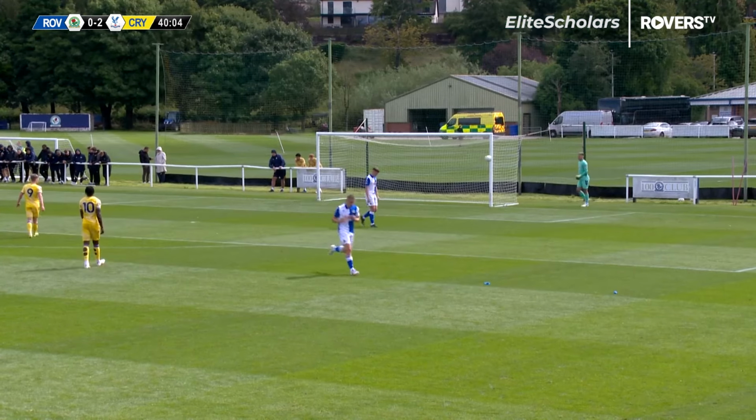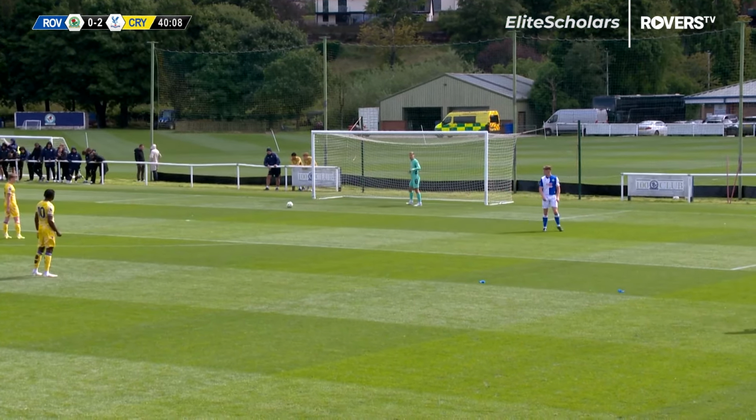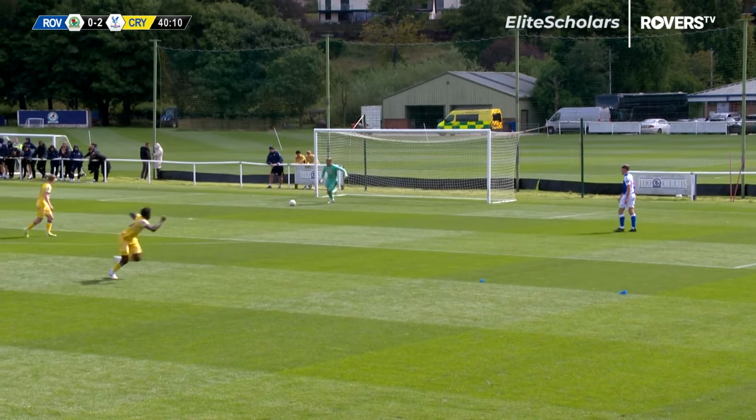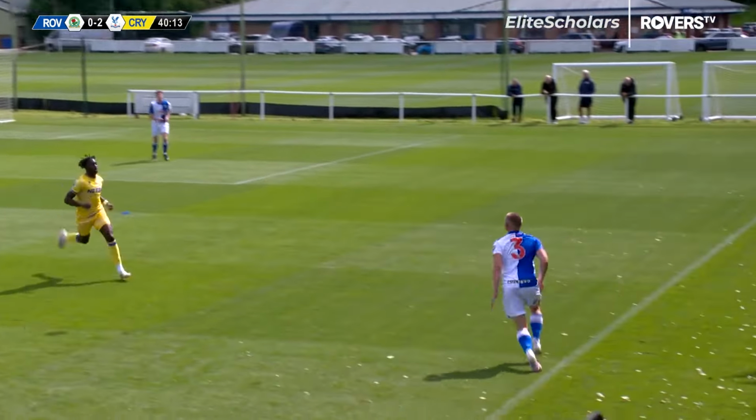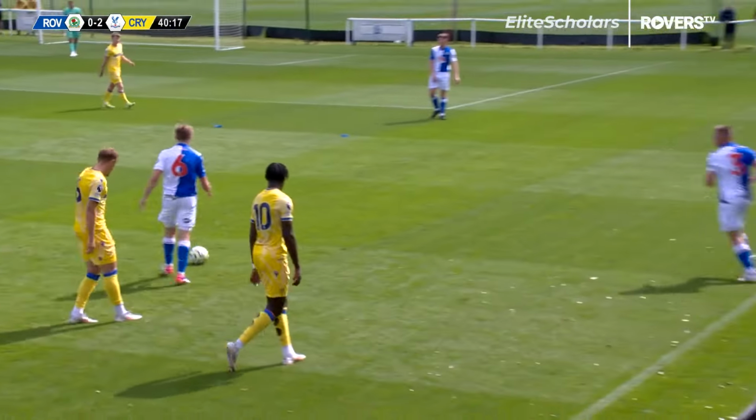It feels as if the second goal has just given Palace another shot in the arm. They want more goals here. They want to try and kill this game off before the break if they can. Rovers having to withstand that pass from Barrett, which looked out of play, and it was.